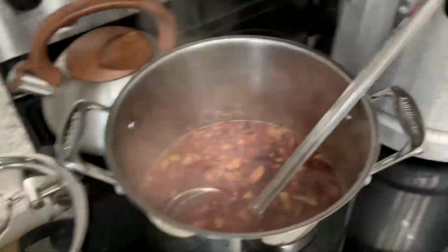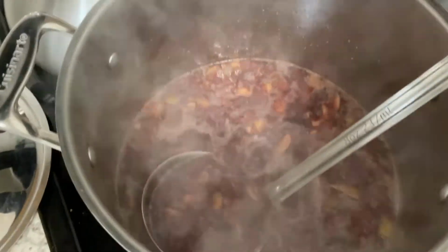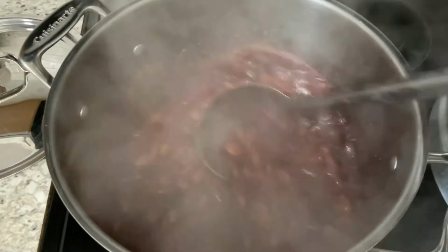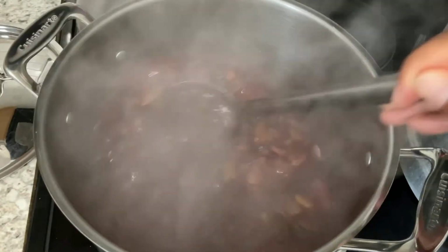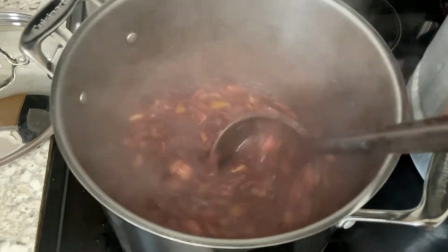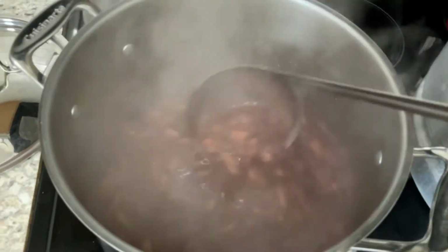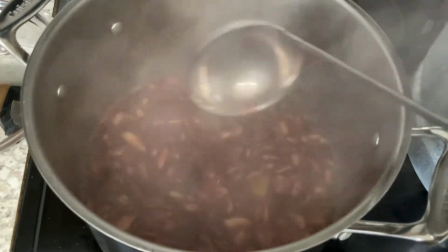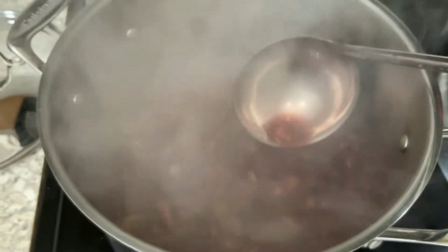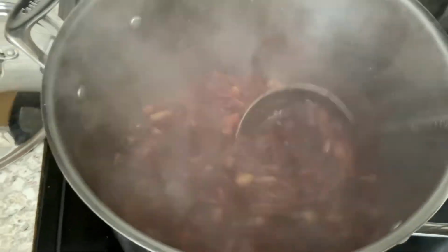So I've used my wire mesh strainer. I put the figs in this pot here. I strained the red wine mixture into here, and I've added some lemon juice. And we're just going to give this a good stir, and just watch it come up to a boil. But I'm going to continue to stir it because I don't want anything sticking to the pan. Just stirring and watching until we get it up to a boil.